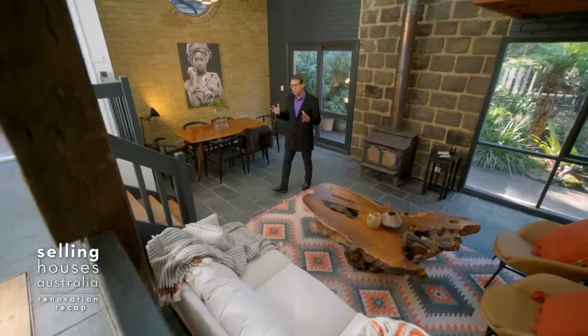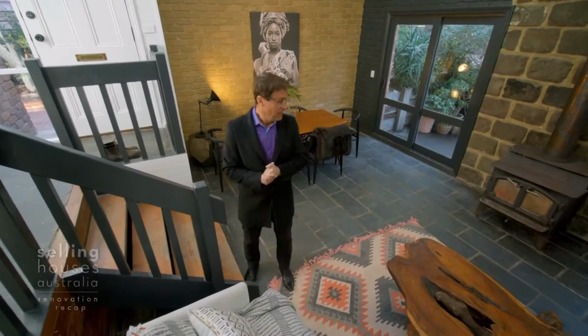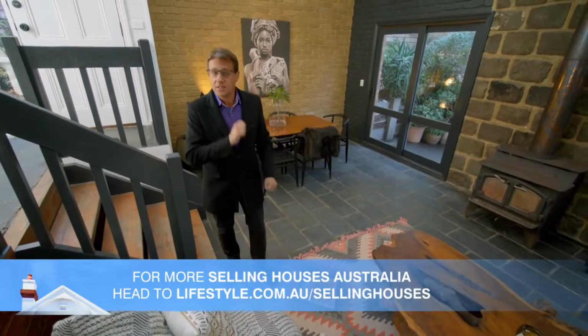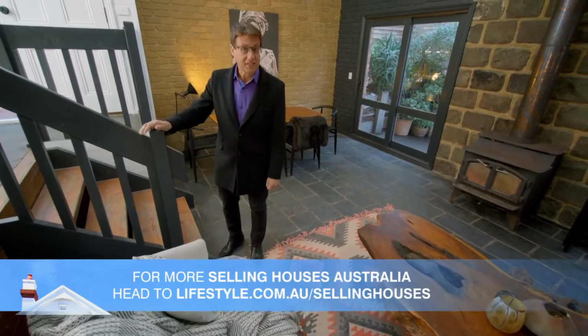This house was never going to suit everybody, but now at least it's going to appeal to somebody. We've still got all the original charm and character, just what the agent ordered. I bet Fleur and her colleagues now can sell this.